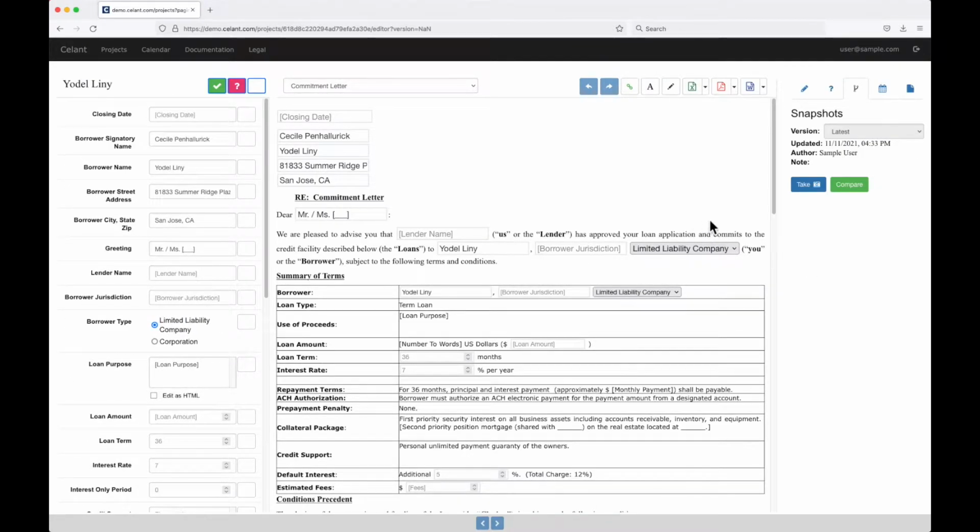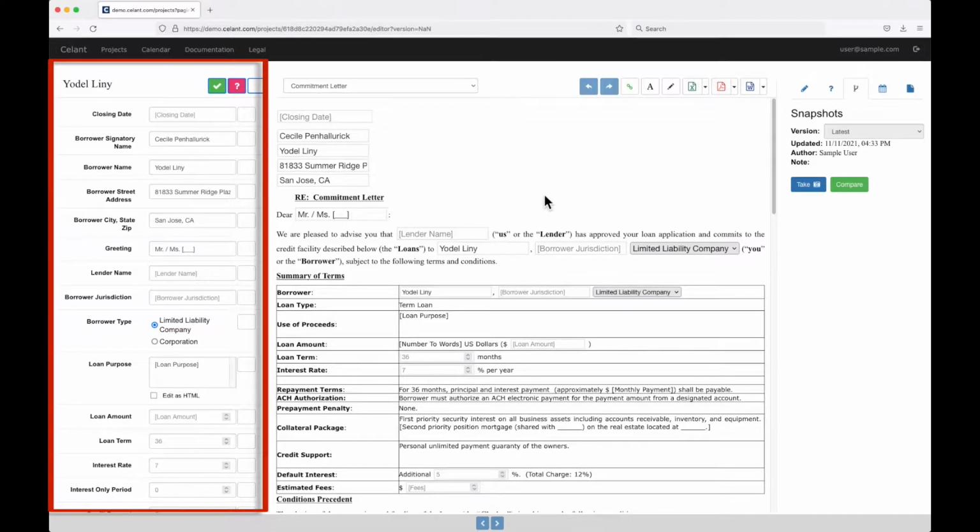This is what a commitment letter looks like right in the middle of the screen. The middle screen is the interactive preview. It's not an exact replica of how it would print because it has interactive components like text input fields and drop-down menus, but the content, the exact words, will match up perfectly. And if you want to see how it will print at any time, you can export it out to Word or PDF.